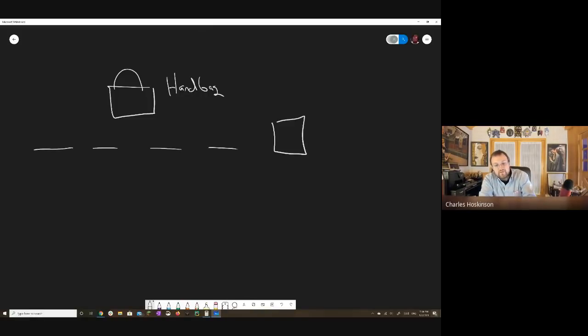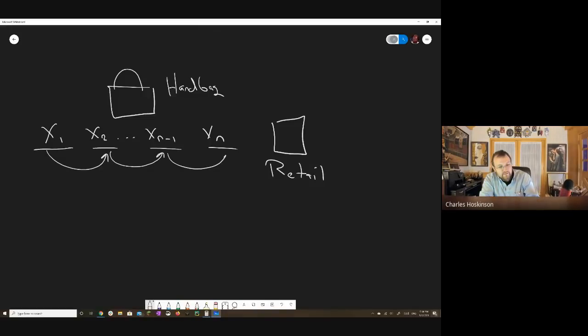Cool. All right, so let's say that you have a handbag, and that handbag lives in a supply chain. So there are stages in that supply chain, and eventually you get to the retail endpoint. So what happens is that as your handbag goes through each stage of that supply chain, things can go wrong. Counterfeits can be made, they can be stolen, all kinds of crazy shenanigans happen.